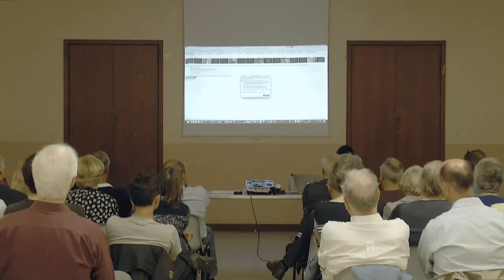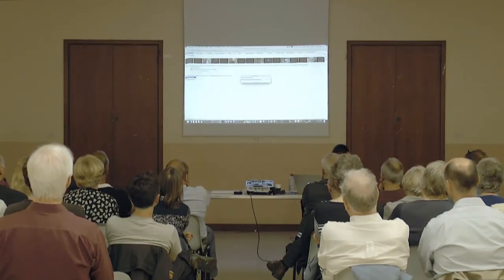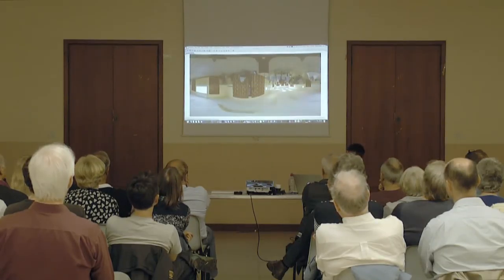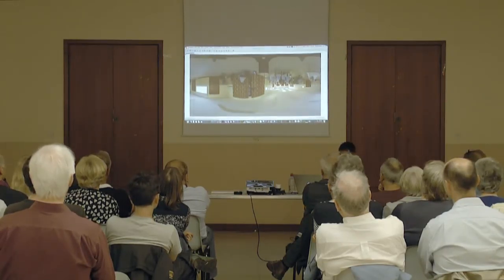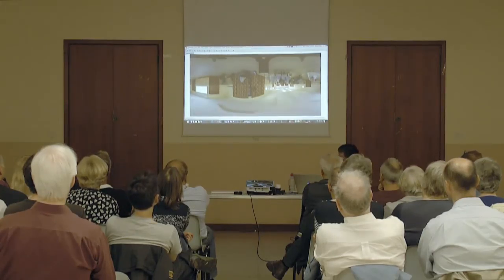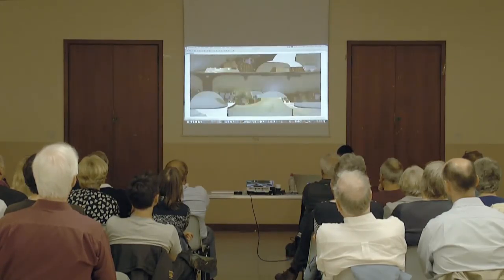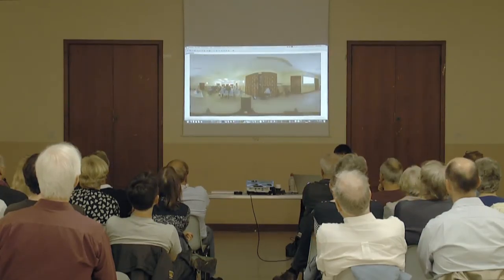So I should click OK. It's having a quick think. And fingers crossed. Oh, this must be the Australian version of the software. So, theoretically, that is a correct stitch of those 6 images. What I can then do is grab this side, hold control, and flip it upside down, and then it's the right way up.